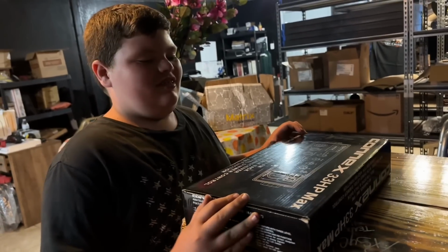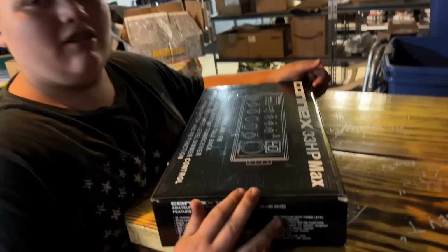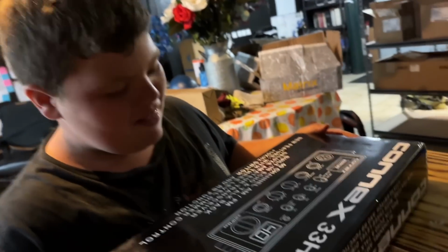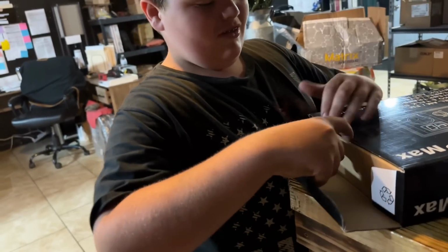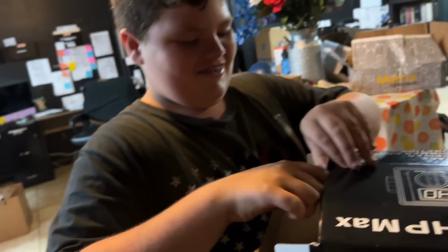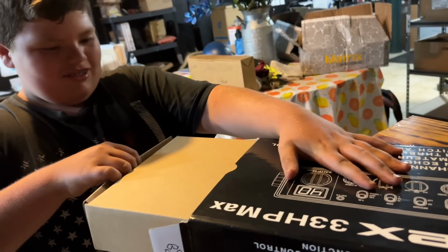You think it'll do good? It's 33 horsepower. 33 horsepower? What? Almost as much as my lawnmower. Crazy. All right, unbox this baby bad boy. I'm gonna start calling you baby bad boy. Baby Brax the bad boy.